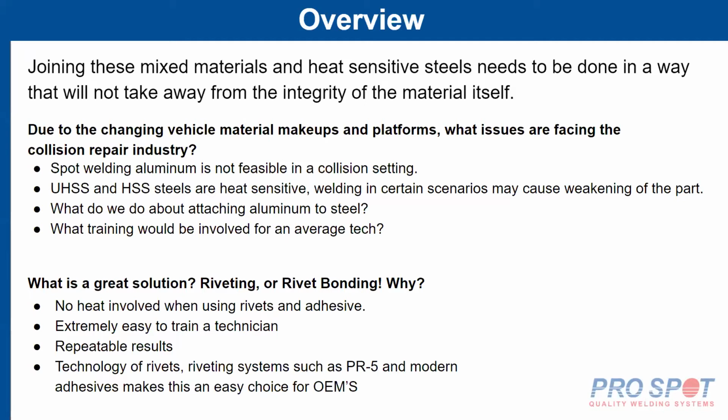Ultra high strength steel and high strength steels are heat sensitive. So welding these heat sensitive materials in certain scenarios may cause weakening of the parts themselves. That's why we're starting to see other repair methods such as riveting, which we're going to talk about, or MIG brazing, for example. What do we now do about attaching aluminum to steel?